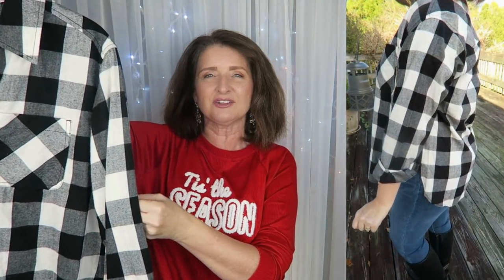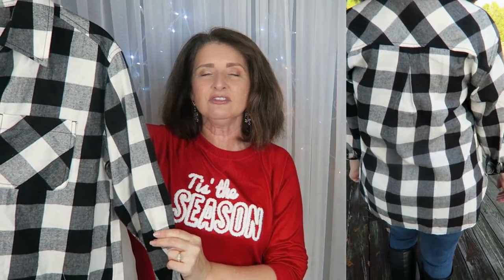It is $13.98. This is in a size medium and it has that true flannel feel. This plaid flannel is 100% cotton and I really appreciate that. I love breathable fabrics. Knowing that it would shrink, I went with a size medium because these are oversized. Once this shrinks, it should fit me perfectly.